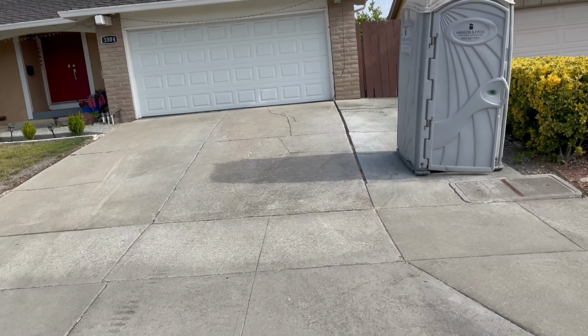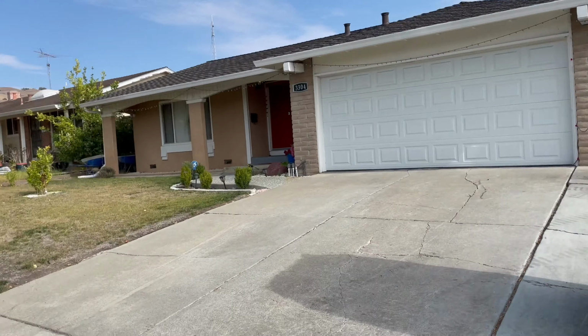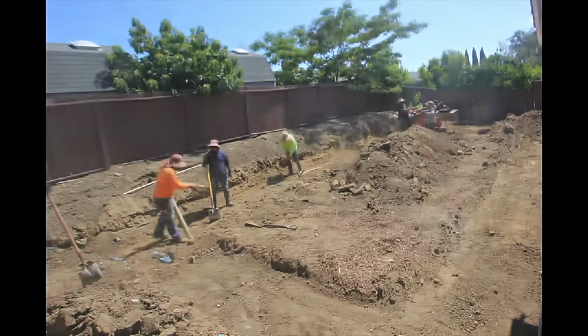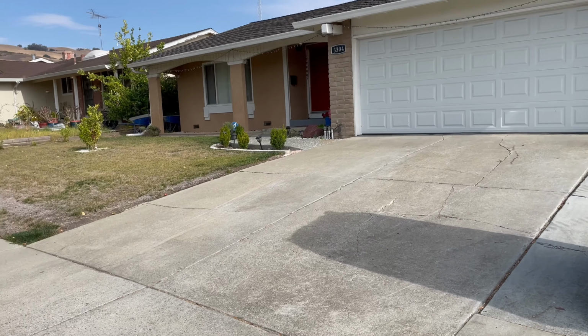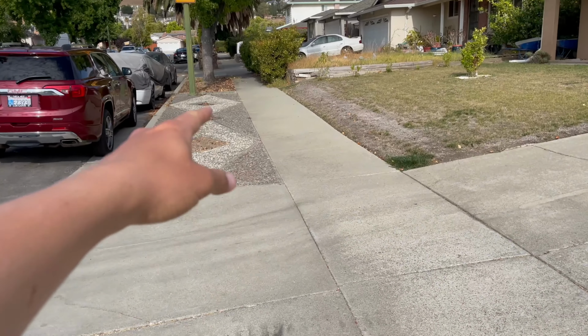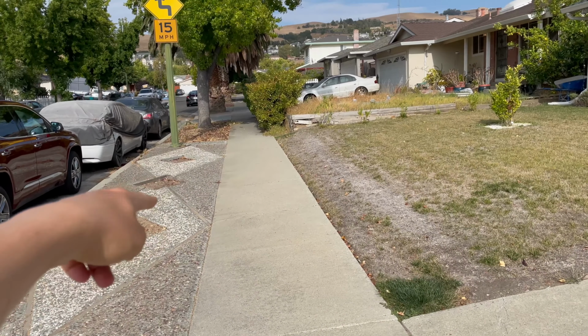Let the games begin, boys. We got an old customer that we did in 2018. There's a little snippet of the backyard that we did. Now we're hired to do the front yard. This stays. All we're gonna do is drill underneath the sidewalk for irrigation.